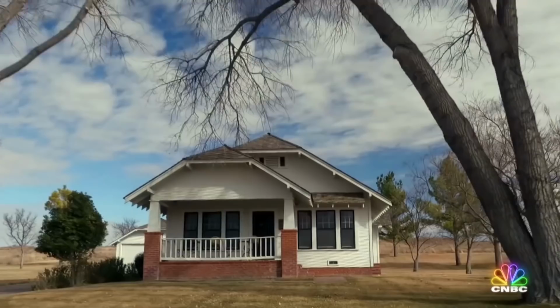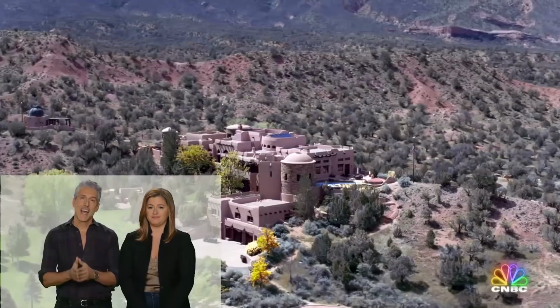These two massive ranches have a lot in common. And there's a lot that's very different about them, too. Let's take a journey to both and find out which one you like best. I already have a favorite, but sadly, I don't have $250 million burning a hole in my pocket like Jesse does. Oh, I mean, come on.